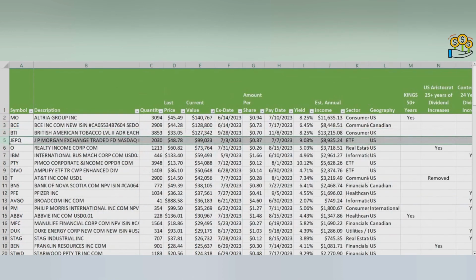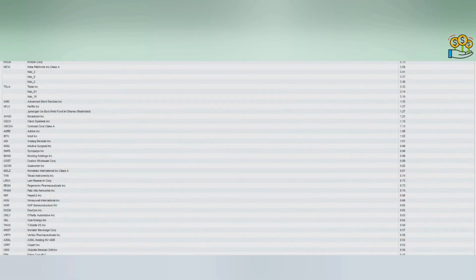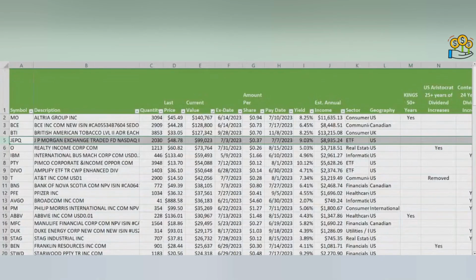Okay, my next position is JEPQ. And of course, you know I have a video dedicated to the reasons why I picked JEPQ over JEPI. And if you know anything about JEPQ, you know that it's focused on the NASDAQ. And here's some of the holdings inside of JEPQ: Microsoft, Apple, Google, Amazon, Nvidia, Meta, Tesla, etc. And so with JEPQ, it is a derivative ETF, but it also gives really nice exposure to the NASDAQ and more tech stocks, which is something I wanted to increase.